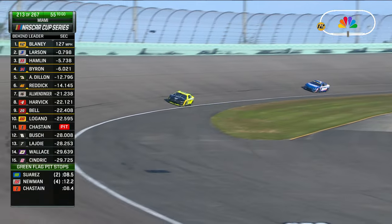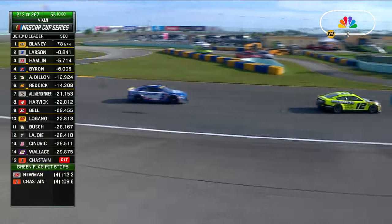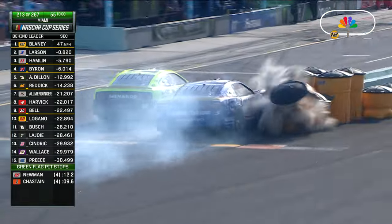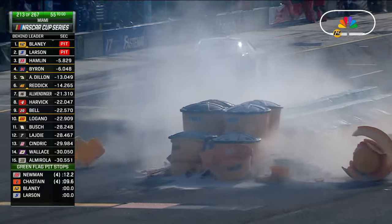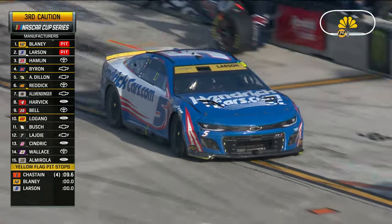And the 5's going to chase him in, to your point, Jeff. He cannot allow the 12 to get a lap. Look at the 5 gain to the rear bumper. The 5 into the water. The barrier's right at the end of pit road.